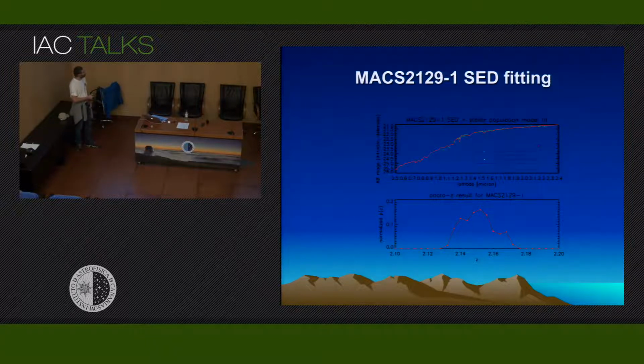So what I did was taking those binned data points, which you see in green here, and fit stellar population models to those. And as a further parameter, also determine their redshift. So it's as if this were a photometric redshift.